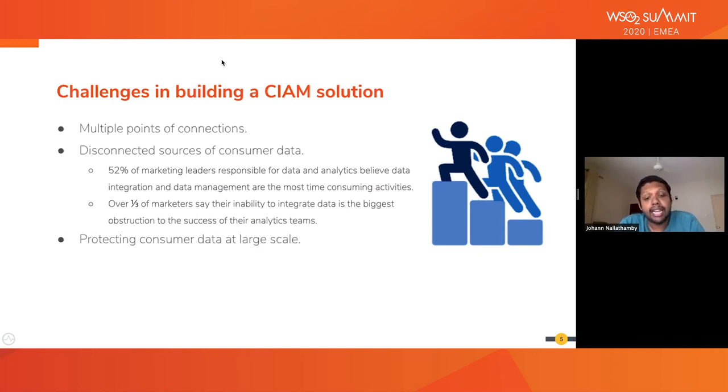The next challenge, especially in recent times, is the concern about data security and privacy. Since most of you are joining from the EMEA region, you would know how important it is to be GDPR compliant, and what organizations are looking for from a CIAM product to make their GDPR compliance story easy and successful.